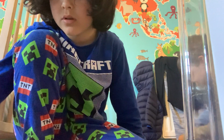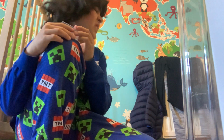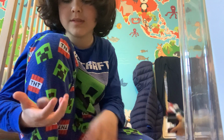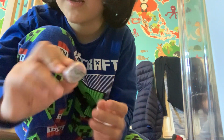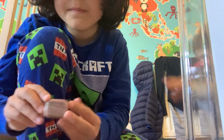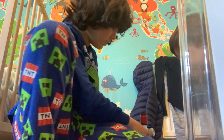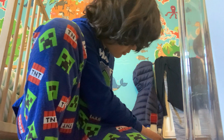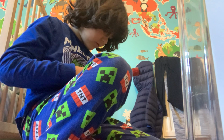South Africa. Rhodonite, I guess. That's rhodonite. I think I said that correctly. Sorry if I didn't say these correctly, but... No. Let me just adjust this.